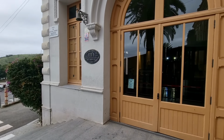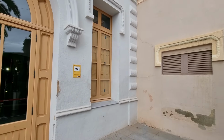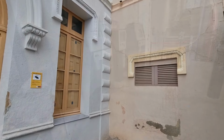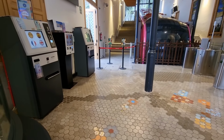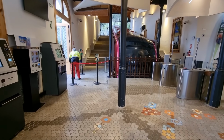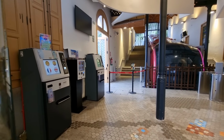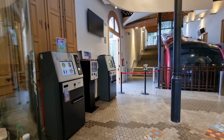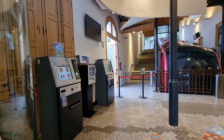So the first trip, guys, will start at 11 in the morning, and you can buy the ticket online, or you can also buy the ticket here inside the terminal of the funicular, and you can buy it in the machine. The ticket is worth 12 euro, and you can buy it also on their website, Tibidabo, Cuca de Llum website.